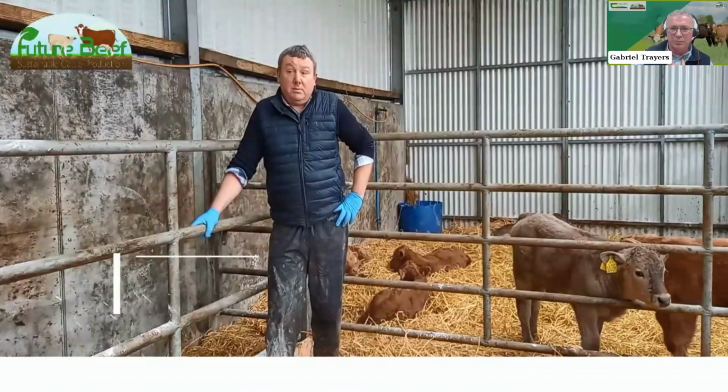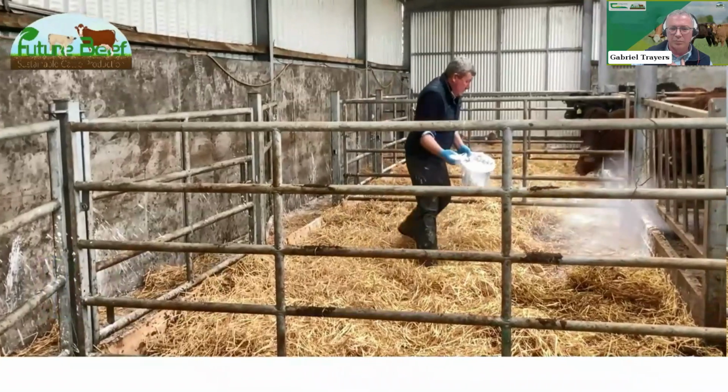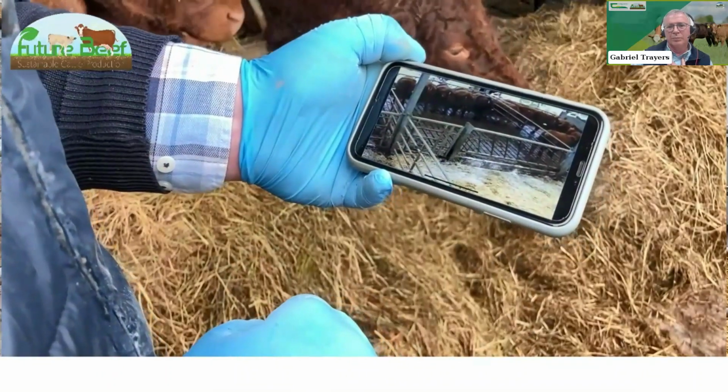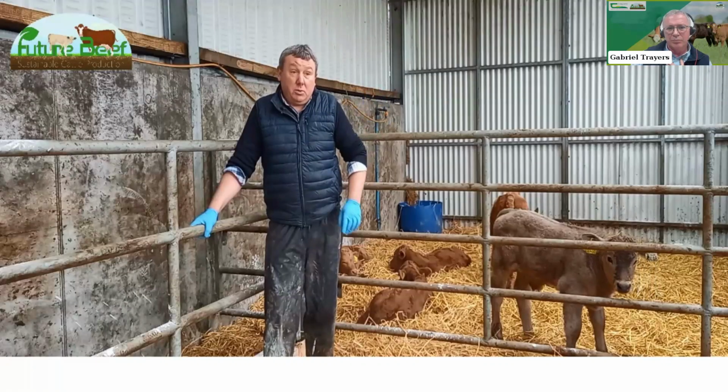The biggest problem I have is calving pens for cows, to give the cows a little bit of time with their calves afterwards. Ideally 48 hours. The cows calf under the cameras here in this shed, and once I'm happy enough that they're up sucking and everything, I just slip them out through another pen there.